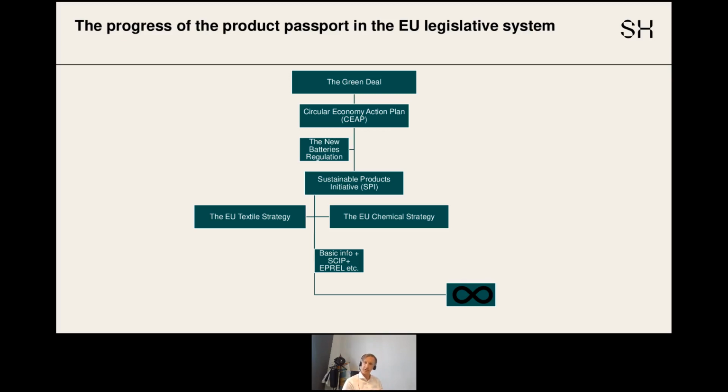And that was done first through the Green Deal, the overall agenda for this mandate period for the Commission, reaching towards 2024. That has been narrowing down through the Circular Economy Action Plan, which is a little bit more specific. But even more specific is the Sustainable Product Initiative, which is currently being discussed. And a consultation on the product passport, or the Sustainable Product Initiative, ended just a couple of weeks ago.